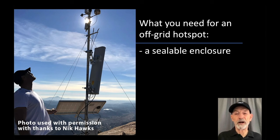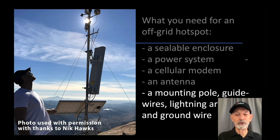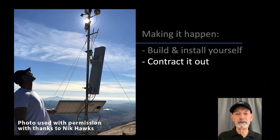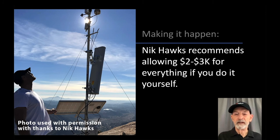Here's what you need for an off-grid hotspot: a sealable enclosure, a small solar panel, battery, and charge controller combination, a cellular modem, an antenna, a mounting pole, guide wires, lightning arrestor, and ground wire. To make it happen, you can build and install it yourself, contract it out, hire someone like Nick Hawks to help you, or buy pre-made from a company like Bevotech. Nick Hawks recommends allowing $2,000 to $3,000 for everything if you do it yourself.